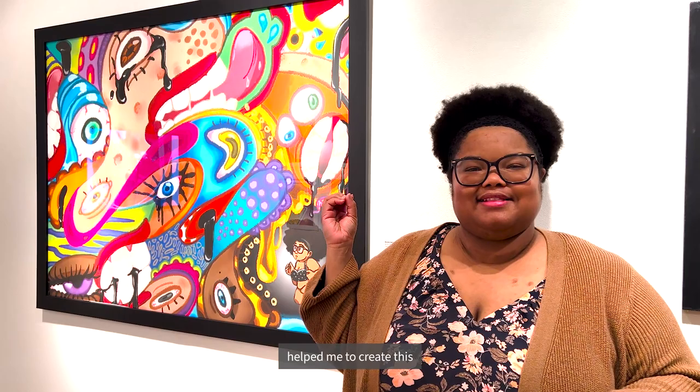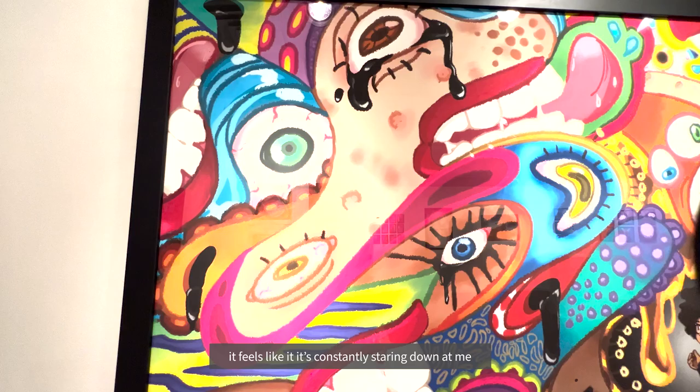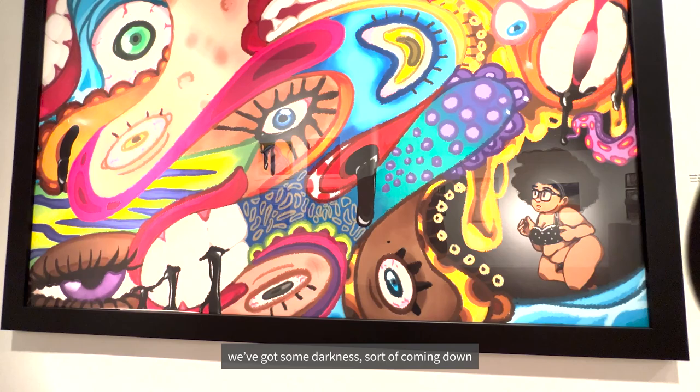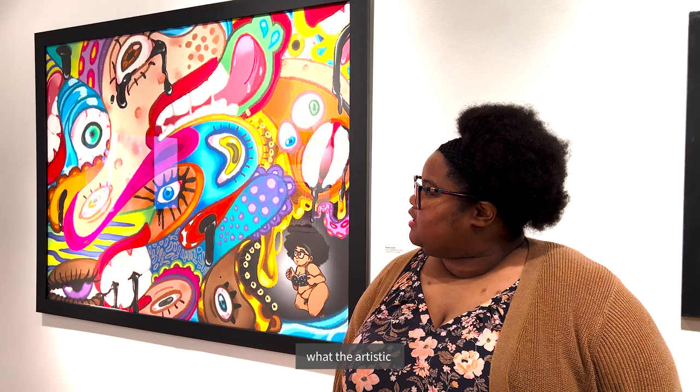The eyes, because anxiety just feels like it's constantly staring down at me. There's so much pressure. I feel like eyes best represent that sense of pressure. We've got some darkness sort of coming down from there for the more malicious side of anxiety. But the whole point of it is really what the artistic process does for me.